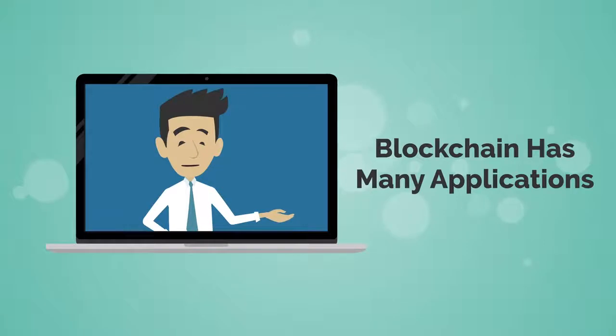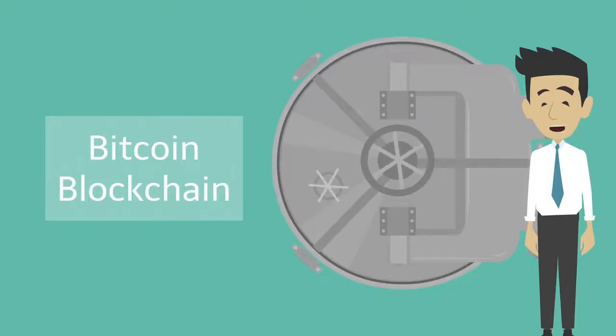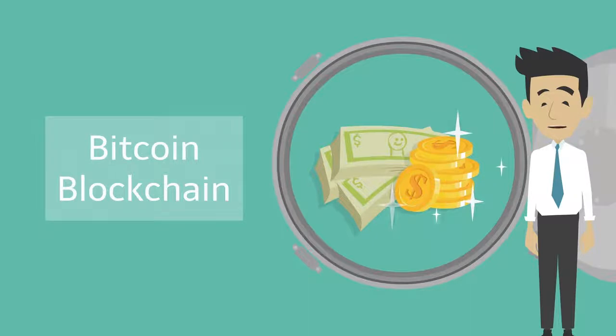Most people know the term blockchain from its association with digital cryptocurrencies like Bitcoin, but blockchain has applications in many other areas. To understand how blockchain works, let's examine the Bitcoin blockchain. Then we'll talk about other applications for blockchain technology.